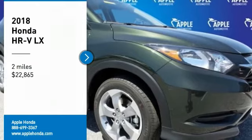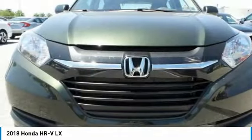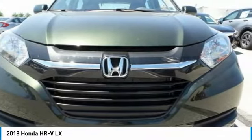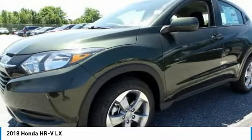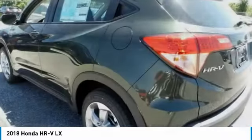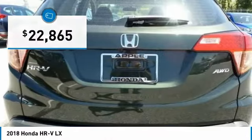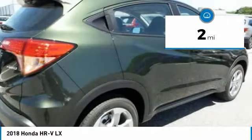Make a great choice today with the 2018 Honda HR-V. The HR-V has a good-looking exterior with a clean design. It comes with a well-tuned suspension and a handsome and flexible interior with tons of options to choose from, and is priced below $25,000. This vehicle has less than 100 miles.